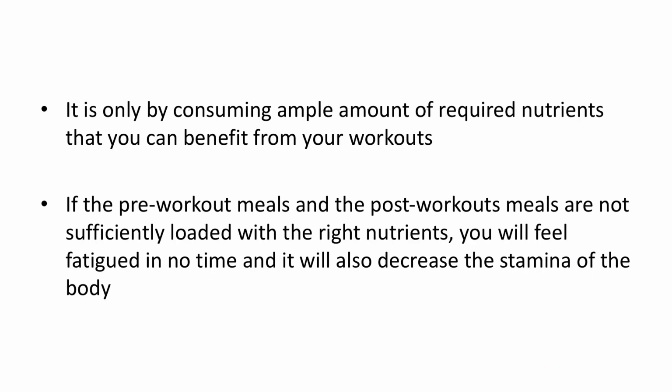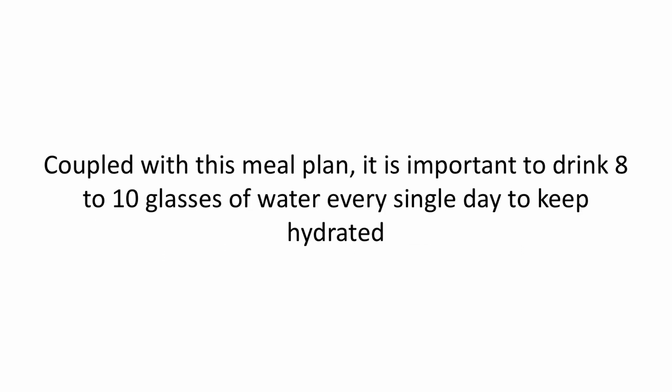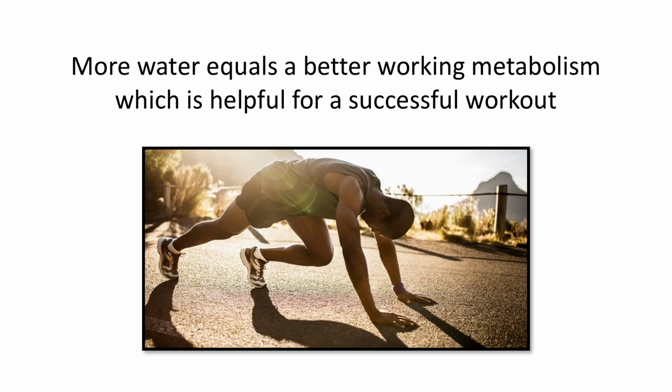It's only by consuming ample amounts of required nutrients that you can benefit from your workouts. If the pre-workout meals and the post-workout meals are not sufficiently loaded with the right nutrients, you will feel fatigued in no time, and it will also decrease the stamina of the body. Coupled with this meal plan, it's important to drink 8 to 10 glasses of water every single day to keep hydrated. More water equals a better workout metabolism, which is helpful for a successful workout.